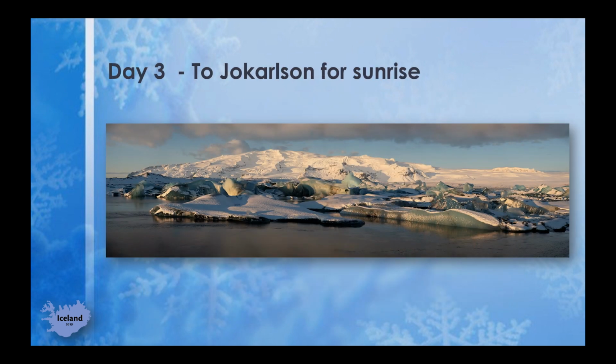So we left in the dark to try and get there for sunrise. Now, for those of you who are not familiar with Jokhalsen, it's an ice lagoon at the foot of a glacier. The glacier breaks off to form these icebergs within the lagoon, and the icebergs then flow out to sea and get washed back up on the beach. And so you can then take them again on the beach.